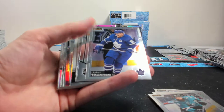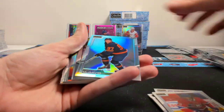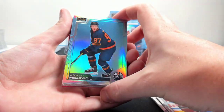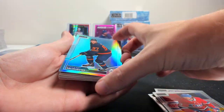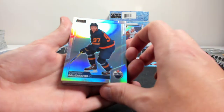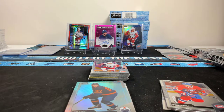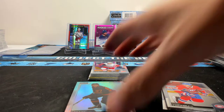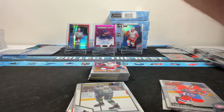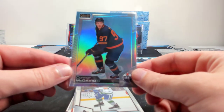Photo driven of Kopitar for the Kings, Anderson for the Kings, Angelo for the Penguins. Ooh! Pond hockey of Mr. McDavid! I thought the pond hockey had a bigger background, but that's a huge hit! That's actually a huge hit! Pond hockey of McDavid... That is massive for the Oilers.